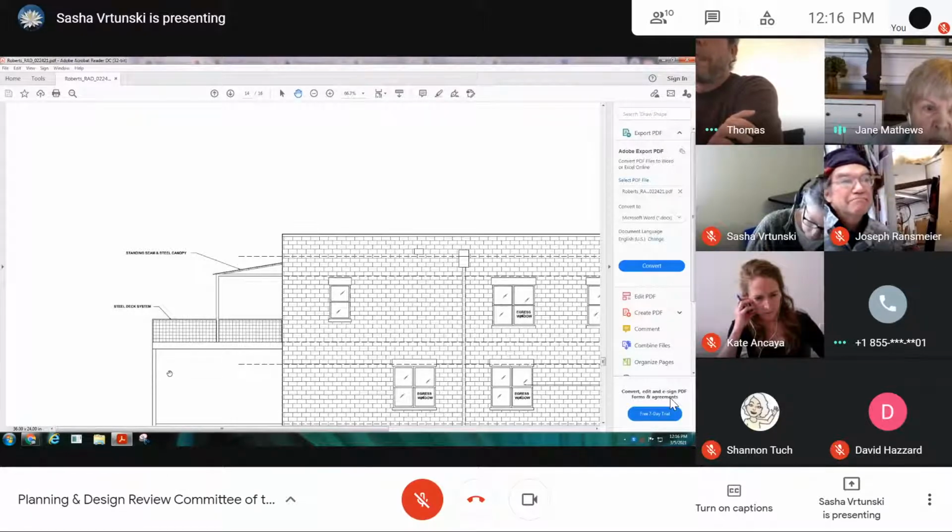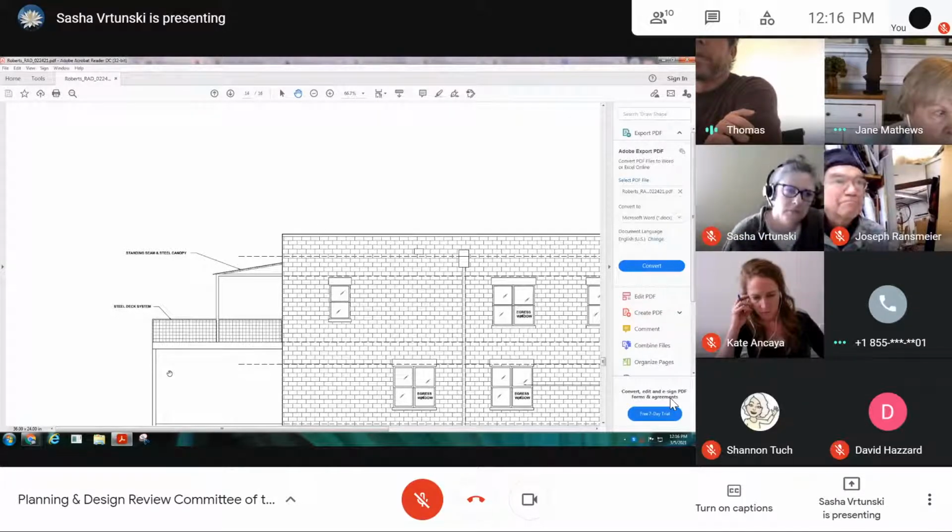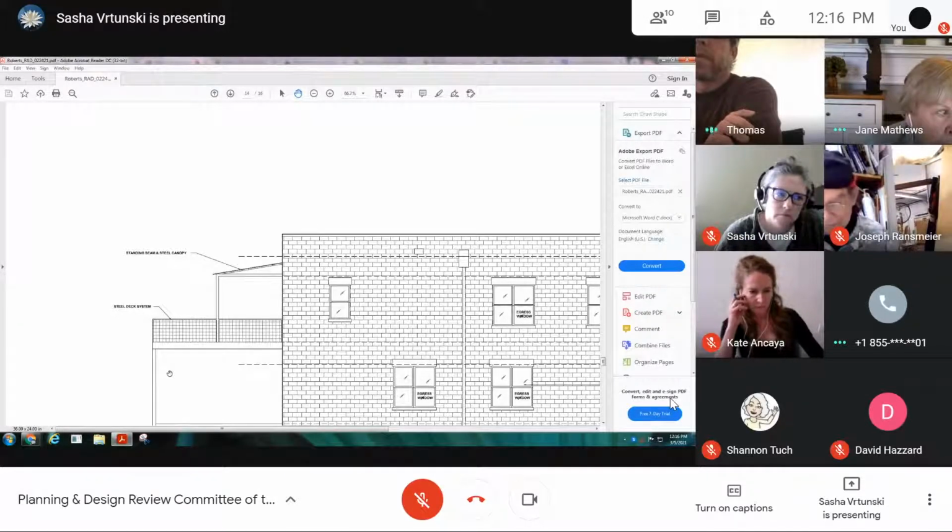And the steel railing and the frame system for the porch, is that going to be painted? It will be painted, and it will probably be black or a dark gray. It'll be something more in keeping with the building colors and nothing bright or flashy.